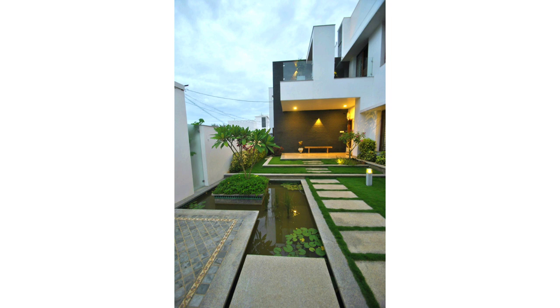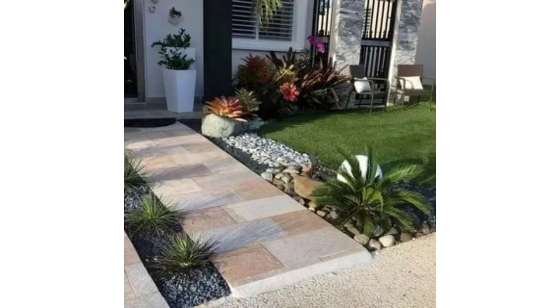A dramatic water feature and tropical, lush greenery make this backyard feel like it's bursting with possibility. Ivy climbs all the way up the exterior of the home, too.